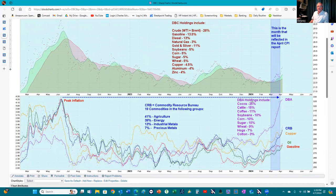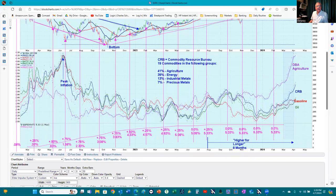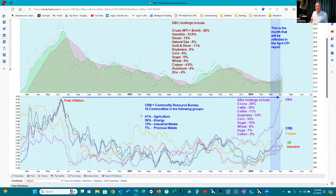this is the DBA. This is the agriculture one. Look what percent cocoa makes up. Wow. Would you have imagined that? No, I would not have. I would have bet money it was 2.5%, not 25%. So this is the same DBA look that we had on this chart, the same thing.